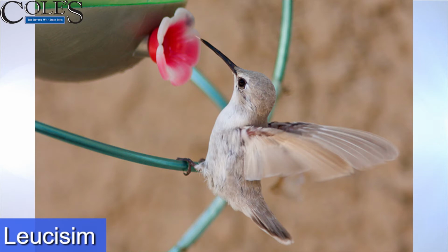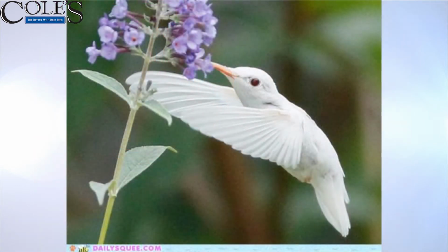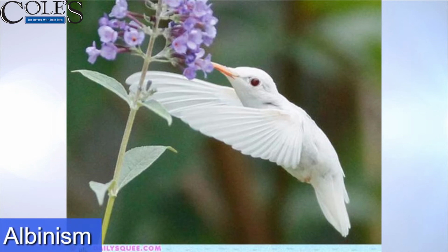The next picture is going to show the difference between this one, which is leucism, a leucistic bird, and the next bird, which is an albino. Wow. There's an albino. Yeah, that is a difference. Look at the eye color. And you can see the bill lacks the color. Yeah. And the rest of it's white. There's no color on that bird. Those are beautiful birds.